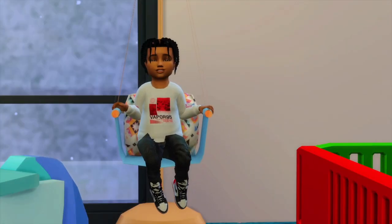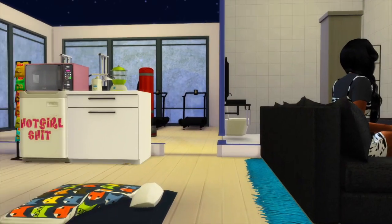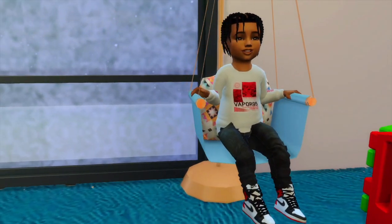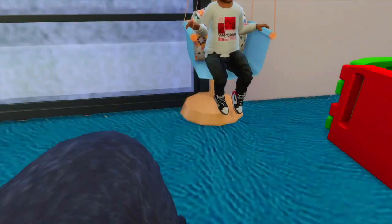Tell me you don't want your baby Sims to be doing this while you're over there making videos. You know what I'm saying? Like, that would be me. I would be up in here just like this. Be like, baby, go on and play on that swing over there while mommy over there recording.